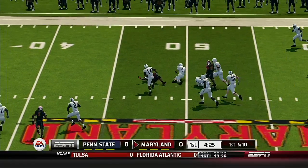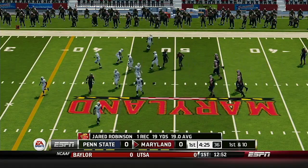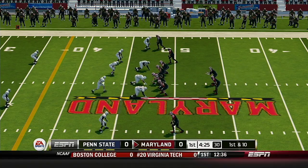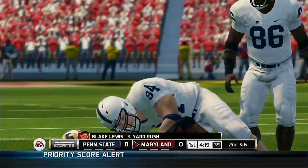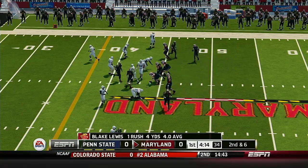It out to his receiver in a hurry, and he's taken down at around the 48-yard line. Good pitch and catch there on second down. Yep, it was good enough to get him a first down. That's just a nice play. Nice run, and he's brought down. Lewis gets about 4 yards on the draw play. That makes it second and 6.